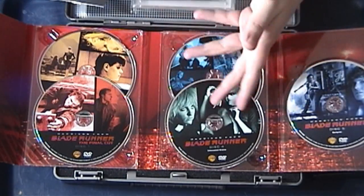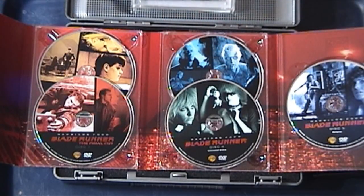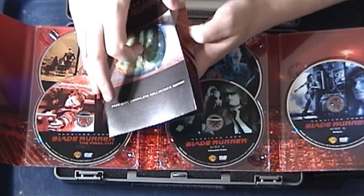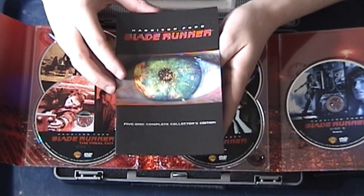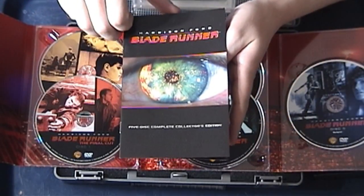So yeah, basically what I'm going to do is pick up the Blu-ray set just to have it on Blu-ray, but I'm going to keep the standard def Briefcase set. Blade Runner is the kind of film I don't mind double dipping on, especially when it's such an amazing set like this, and I definitely want to support the efforts.